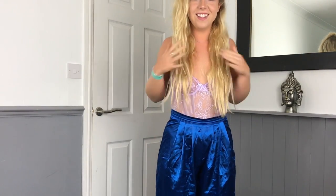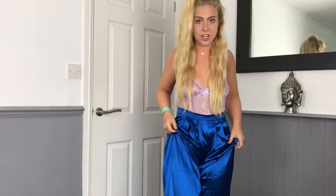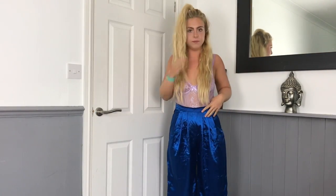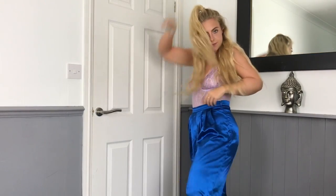Actually goes with the purple, again. The purple bodysuit, huns. I actually love this, you know. Too bad it's mine. Yeah, too bad we're going on holiday together. Every holiday. Last year in Lanzarote, I wore like pink satin trousers and I loved them. And these are pretty much the same, but they're royal blue and I'm living comfy.